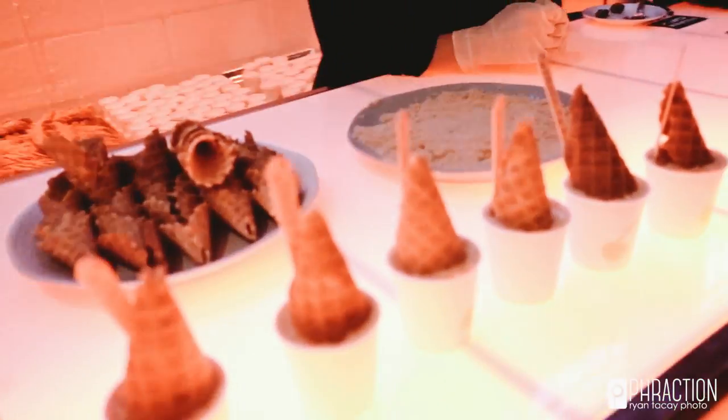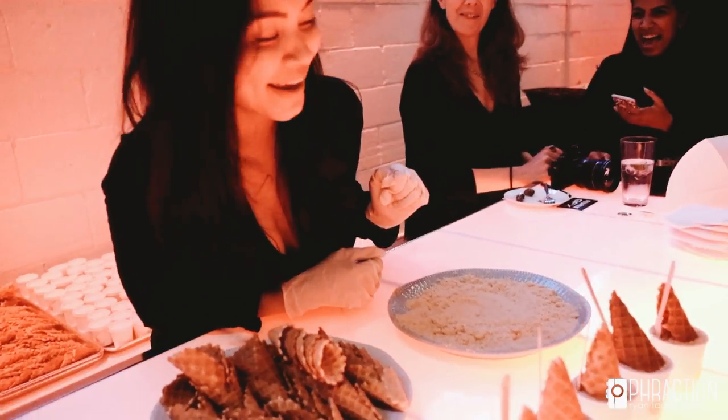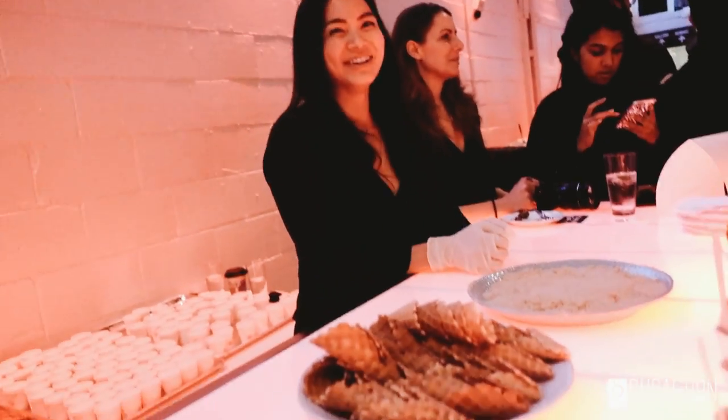So what do we got going on here? Okay, so we have an Earl Grey ice cream. It's topped with a shortbread crumble topping, and it has a mini cone that's handmade. Awesome. I feel like I was shouting at you though. I was like, yeah, your cone's in the corner. It's okay, it's all good. You did absolutely perfect.